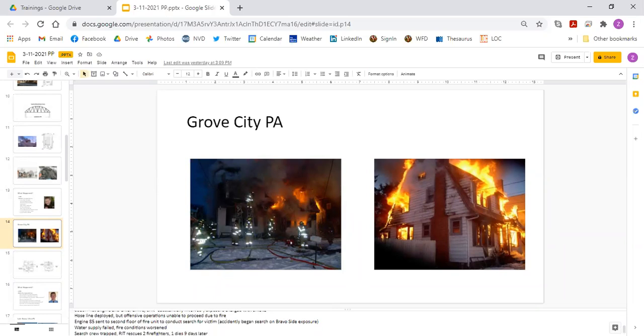So water supply then fails. The fire hydrants are frozen. They run out of water, and the fire conditions quickly worsen. And the search crew that has no hose line is on the second floor and becomes trapped. The RIT team is activated, goes in, and rescues 2 firefighters. One dies 9 days after the incident from the injuries he sustained during the fire.